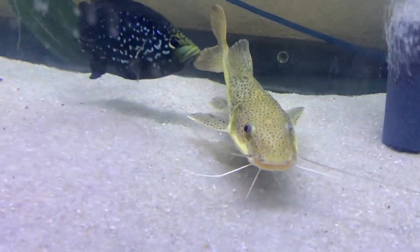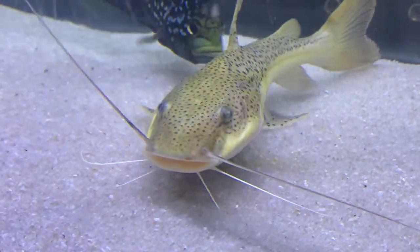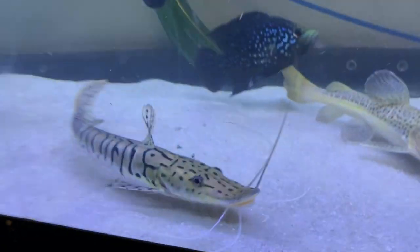So that means that fungus is almost cured. His eye's a lot better, as you can see, but he still has a little something right there. But we're working on it. I have some aquarium salt. I have some Pimafix. Aquarium salt, Pimafix is down there. We're good to go.